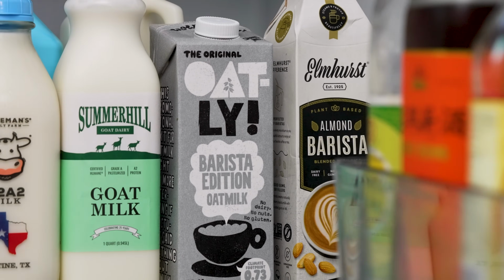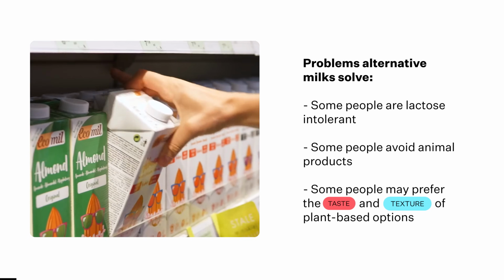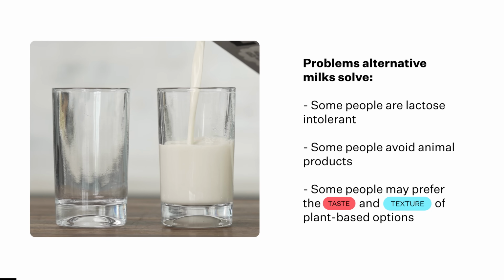At their core, alternative milks are trying to solve a few different problems than traditional dairy milk. For example, some people are lactose intolerant, some avoid animal products entirely for ethical or environmental reasons, some may prefer the flavor or texture of plant-based options, and others of us might just be curious what these taste like.